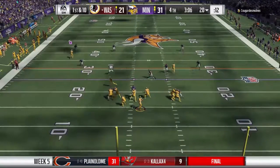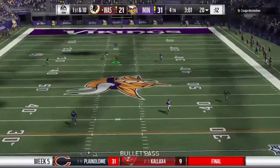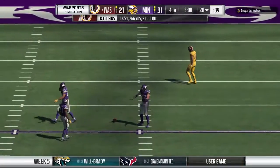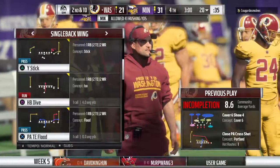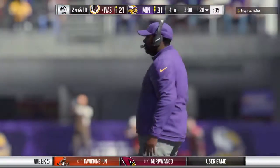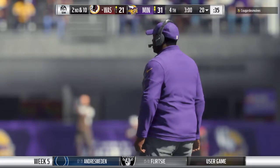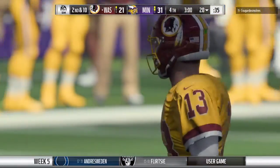On 1st and 10, Cousins. A deep ball for Dotson. And incomplete. Crisis averted. Almost picked. Instead, 2nd down. This defense was definitely alert to the possibility of the deep ball, and they were more than ready for it. They've got the lead, 4th quarter. Maybe can expect more passes like that downfield.